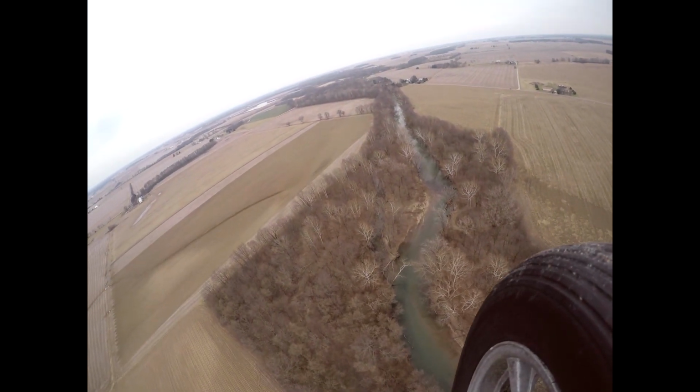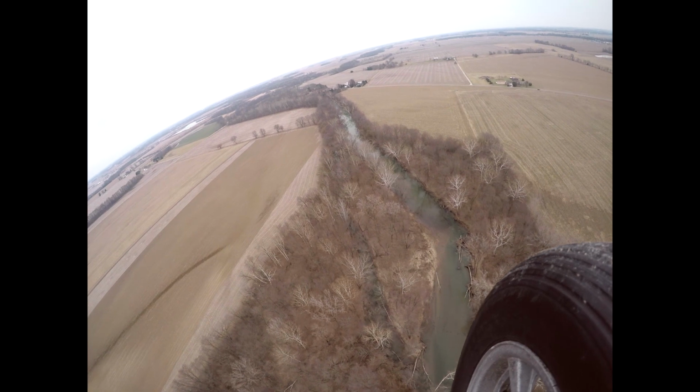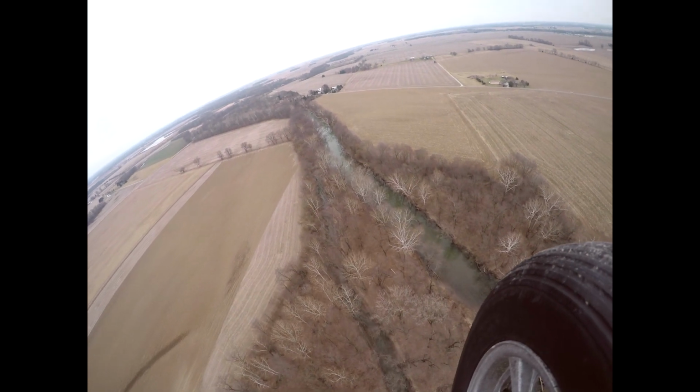There's some big old tree across. I guess it's kind of leaning out over it rather than on it. Hadn't been up this way for a while. We've been going southwest, so northeast, in a crosswind of sorts.